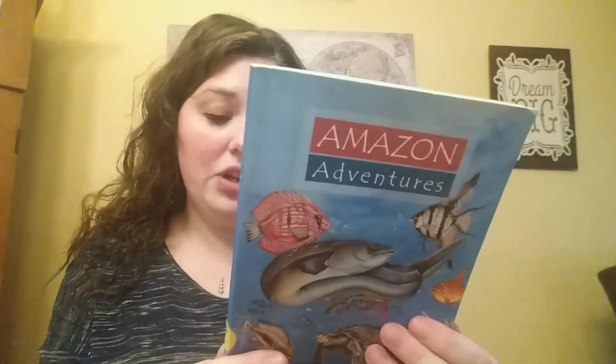This was a book that was in our morning basket, which I said I wasn't going to share, but it is a chapter book. So that's the difference. I'm not showing you the books that weren't chapter books that we read. I'm just showing you chapter books. So this is Amazon Adventures. It's a pretty old book. There's a whole bunch in a series. This is the only one we've read. I just picked this up one day at Goodwill thinking, that might work.